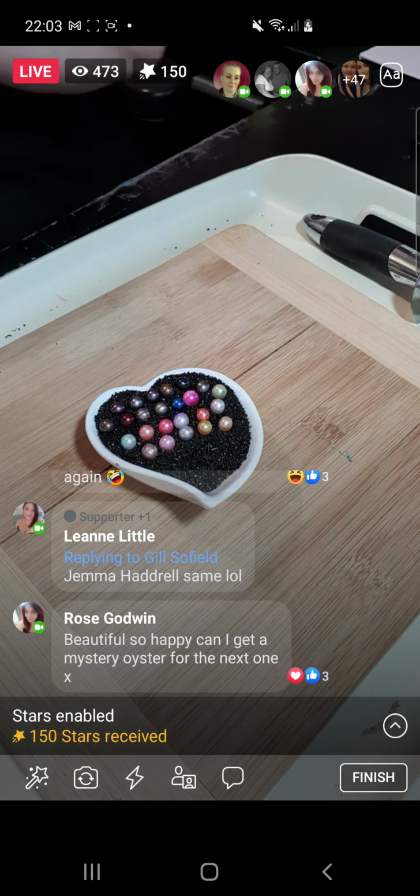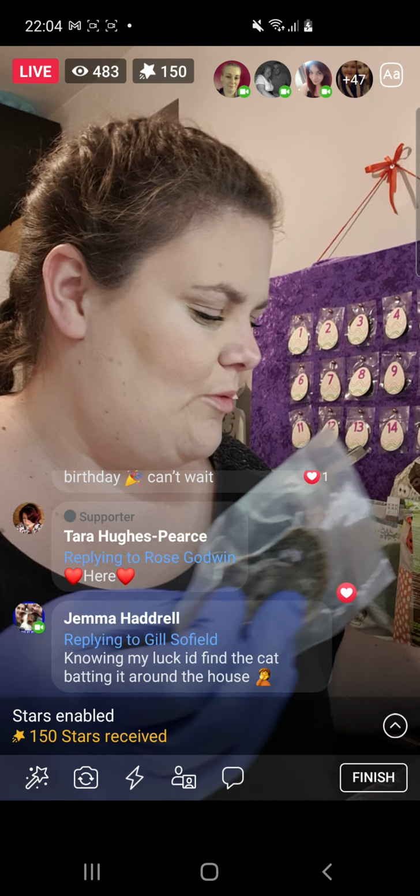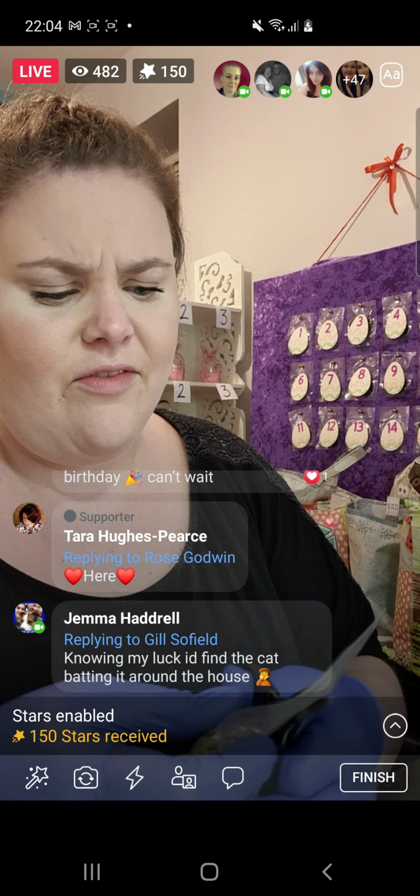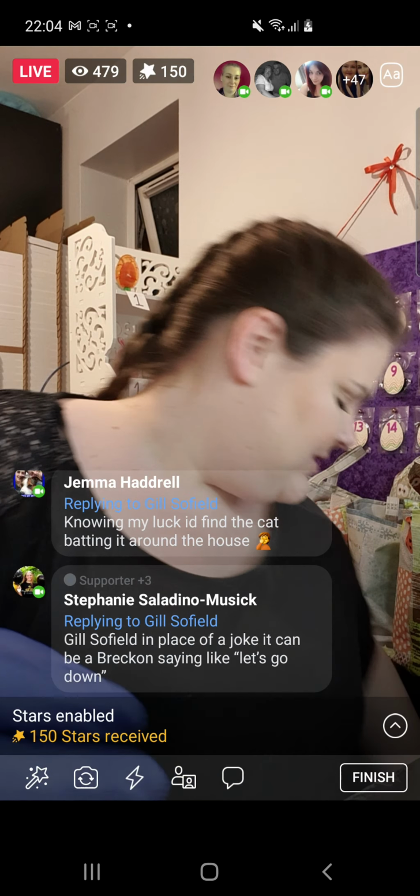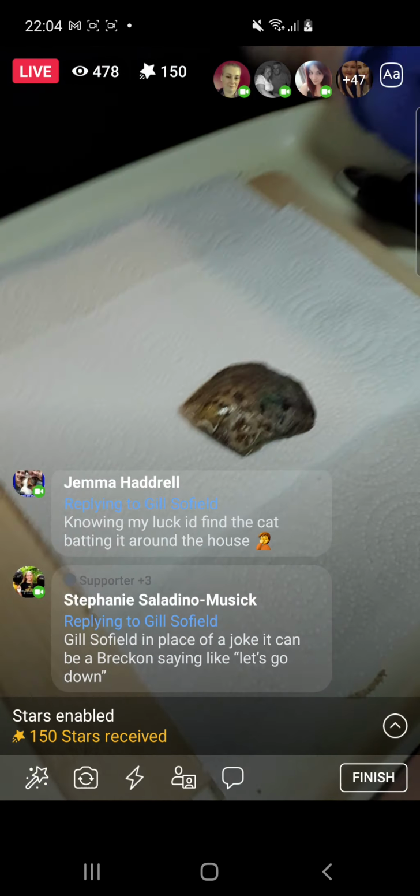And you'd like a mystery oyster for the next one, of course you can. Let me just grab that for you. So I do apologise that that oyster didn't have 25 pearls in. It sometimes does happen that pearls are slightly more, slightly less, never less than 24, but we always do try to accommodate to make up for those pearls if that happens. So your mystery oyster, Rose, let's go back down.